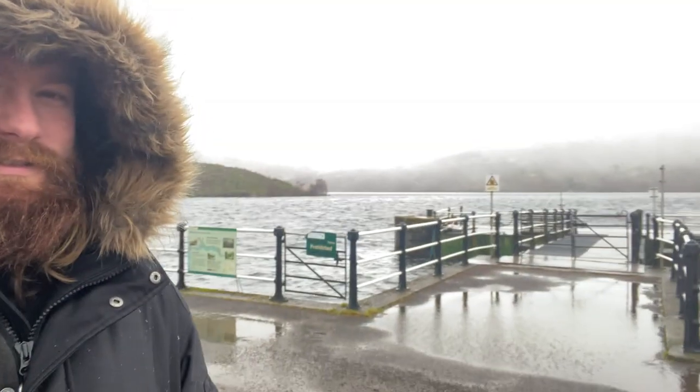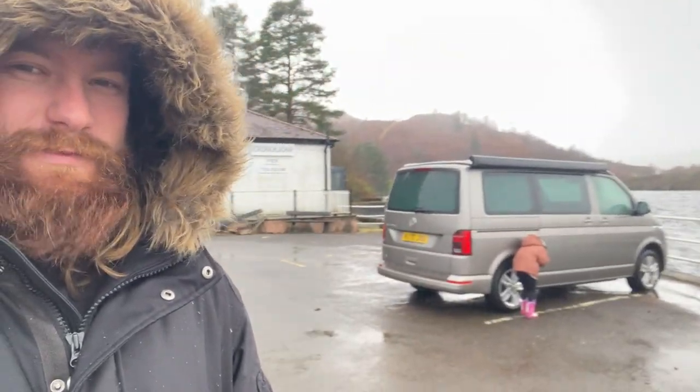We've just arrived at Loch Maree. It is cold and it is windy. We are the only people here though, surprisingly. Maybe not surprisingly. It's winter. Let me show you around a little bit.